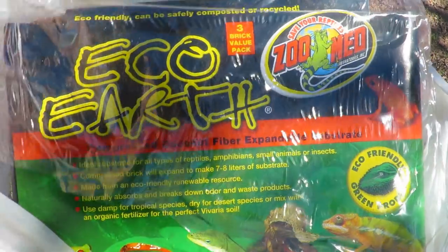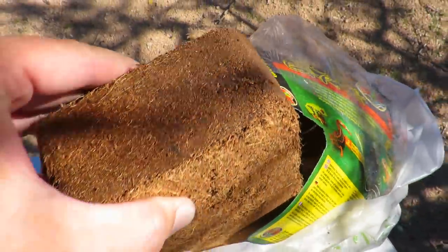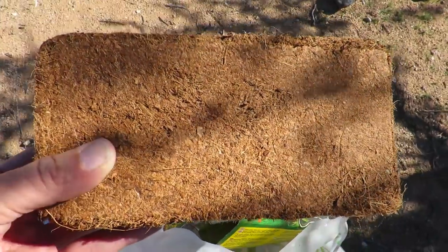Coco Coir is the husks of coconuts. And that's what I put in my composting toilet. They come in these packages of three bricks. And I just buy these bricks at major pet stores like Petco or PetSmart. Three bricks cost $10. And essentially I'll use two bricks every 3 to 4 weeks. Basically two bricks will fill up the toilet in that amount of time.